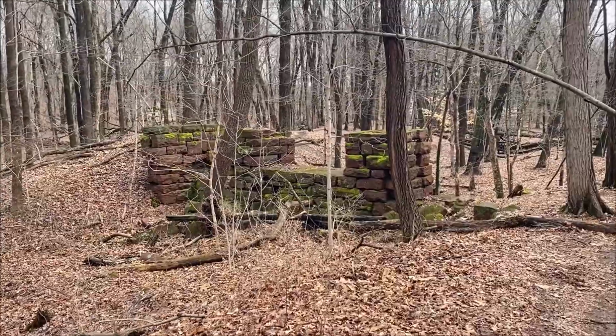But we're going to get right into it. We got quite a bit to see today. The abandoned former Adams Mill dams here in Manchester, Connecticut. I'll give you guys more of the history. Let's check them out.